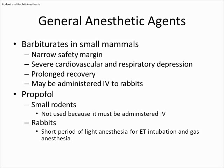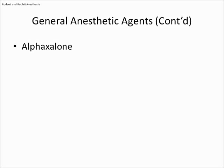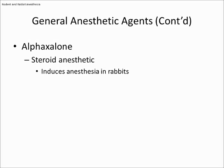You can get cute, you get real cute. This is a drug you will never ever see, but you might see it on a test. Alfaxalone is a steroid anesthetic that we will actually use for induction in rabbits. So it's actually a very, very wonderful drug, but it's typically relegated to research institutions. I've never personally seen it ever. I've never seen the bottle, never seen the drug, but it is used in the research setting, so you might see it.